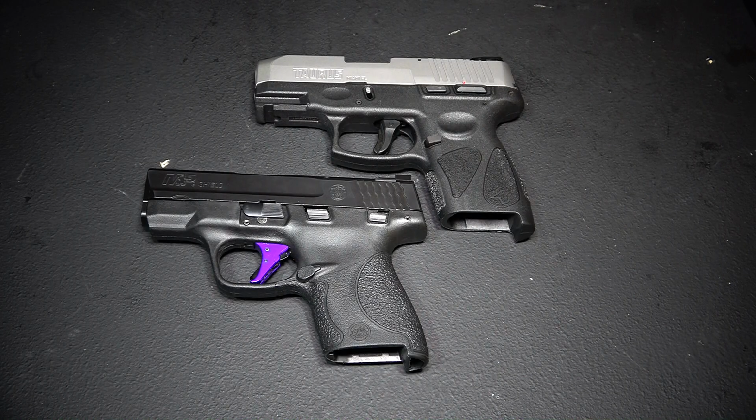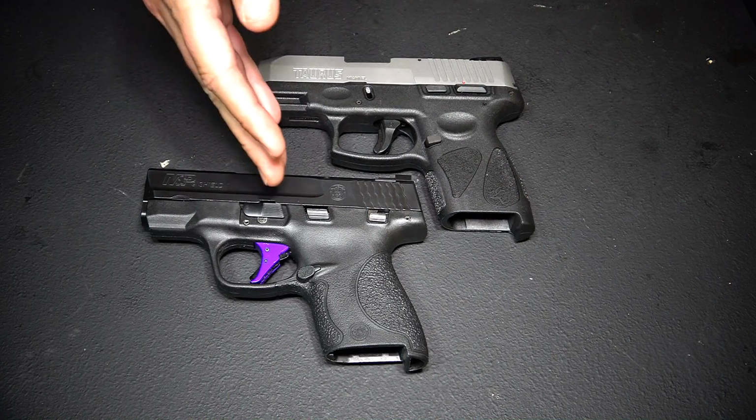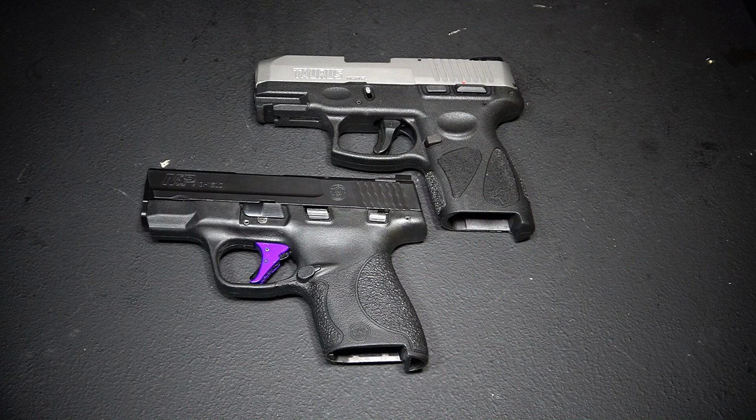Let's go ahead and get started by first talking about some of those tech specs and details, and then we'll move on. We'll talk about some of the more subtleties that might help you make your decision. Now, again, like I was saying before, on paper, these things are almost identical. The M&P Shield has an overall length of 6.1 inches, where the G2S has an overall length of 6.3. So the G2S is about 0.2 of an inch longer. When you're talking about width, which is something that's very important if you're considering concealed carry, the M&P Shield comes in at just under an inch at 0.9 inches, whereas the Taurus G2S comes in at just over 1 inch. So that's two things to consider right there, length and width.